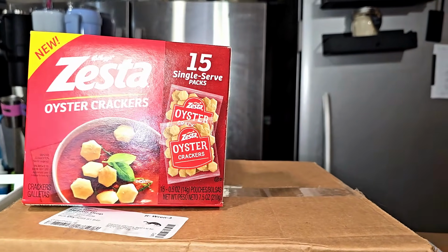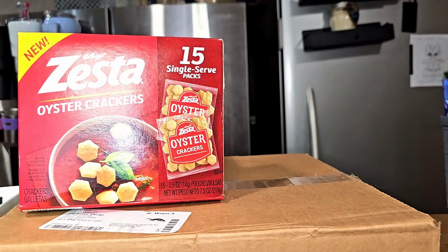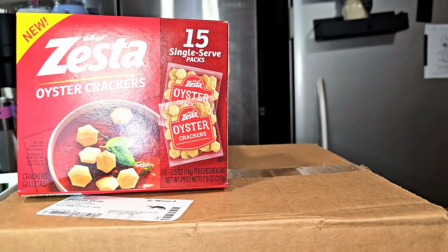If you've never seen my meals in a bag, it's basically everything you need for a whole entire meal in one bag, all shelf stable. Just grab the bag off the shelf and you have everything you need.